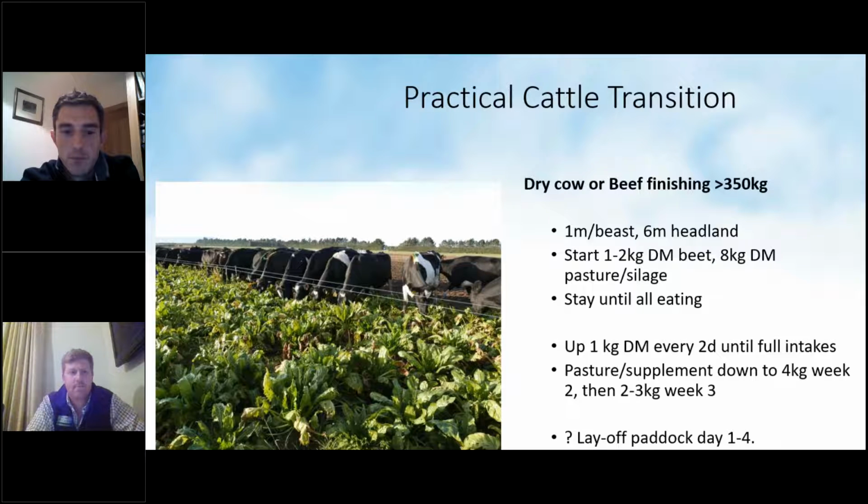Now, in some cases, because of that pasture or supplement component going in there, for convenience, they'll have a paddock next door where they're fed on that, and they'll be walked onto the beet and then walked off, often in daylight hours. Note that after day 4 or 5, it's recommended that you don't take them off the beet anymore, because you're starting to train them to spread their intake out over the whole day rather than eat in a competitive fashion and take all of that beet in within a short time. That can provide further difficulties.